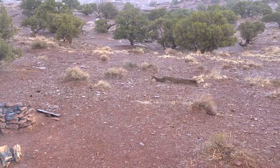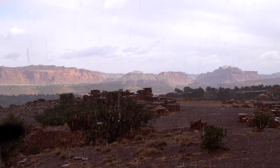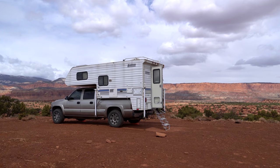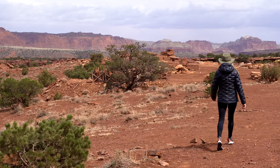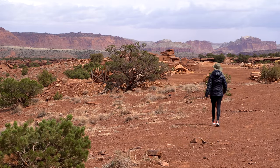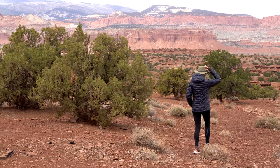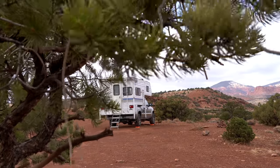It's hailing. It's hailing here and the sun is shining over there. Looks like there's a little bit of a break in the storm, so I'm going to take advantage of it and get outside. That didn't last very long. It is very cold. The wind is freezing. My face is frozen, and it started raining again.